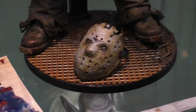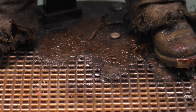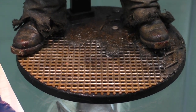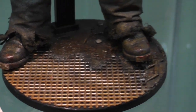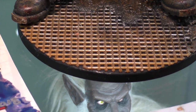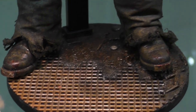Let's start off from the base. First off, the base. Let me remove this mask right here. Look at the detail on this base, guys. Look at that. Let me zoom in. That is awesome. It's like you combine both Jason X elements and Jason Goes to Hell. Jason Goes to Hell in the sense that you see the mud and the grime, but then you see that metal grate, which is like on the spaceship from Jason X. Just a really good idea and very well executed.